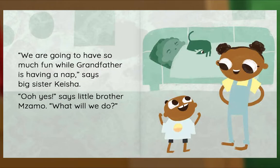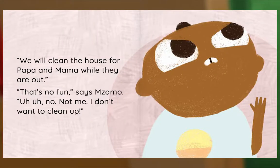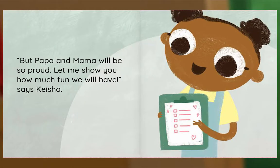We are going to have so much fun while Grandfather is having a nap, says Big Sister Keisha. Oh, yes, says Little Brother Mazamo. What will we do? We will clean the house for Papa and Mama while they are out. That's no fun, says Mazamo. No, not me. I don't want to clean up. But Papa and Mama will be so proud. Let me show you how much fun we will have, says Keisha.